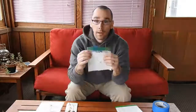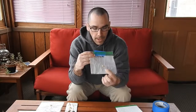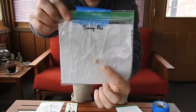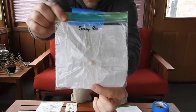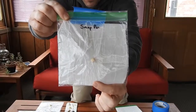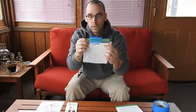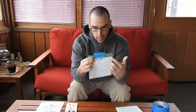Here we've got a snap pea that I put in a bag. And so there's the little seed, and it's already started to germinate. It's been hanging in my window for not quite a week. It actually happens pretty quickly. But that's what it'll look like. And maybe you want to label it like I've done here, especially if you're doing multiple varieties. And so that's all you got to do.